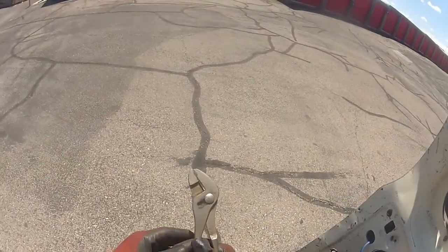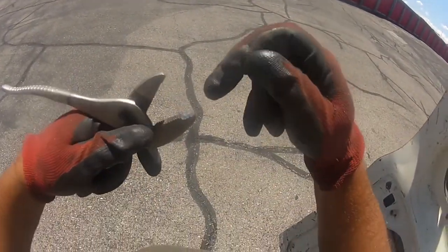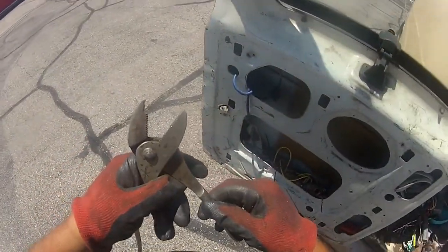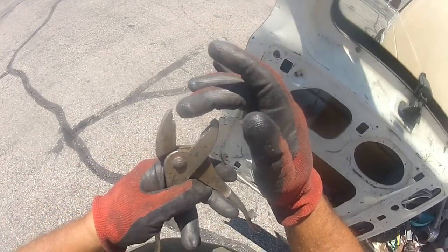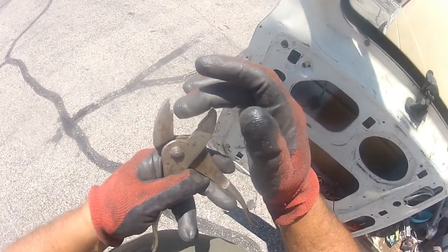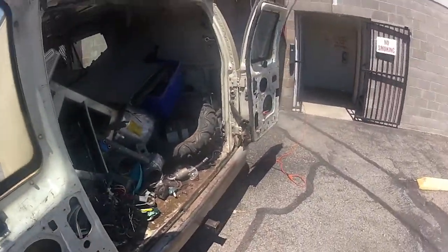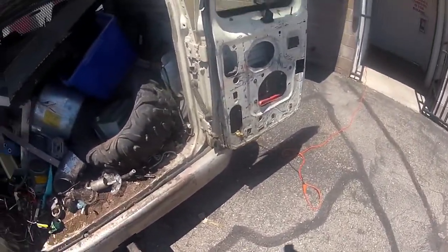I'll just come in and clean that up. But like I said, I wanted to leave this tip more to this level, but it is what it is.